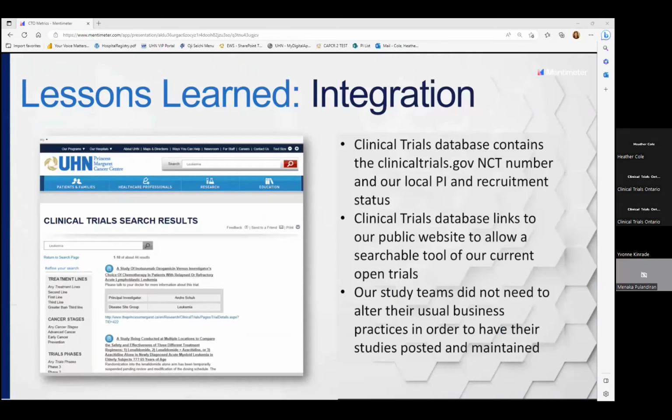Okay. This was a later lesson learned, and this is what I refer to as integration. So another place where we've been able to get buy-in to help ensure the success of the metrics program is we started integrating the database that gets maintained within other systems at UHN. And a great example is that our trials are publicly posted on our website. There is a database there that patients or caregivers or other clinicians can search to see which trials are currently open to recruitment. This happens seamlessly within our database.